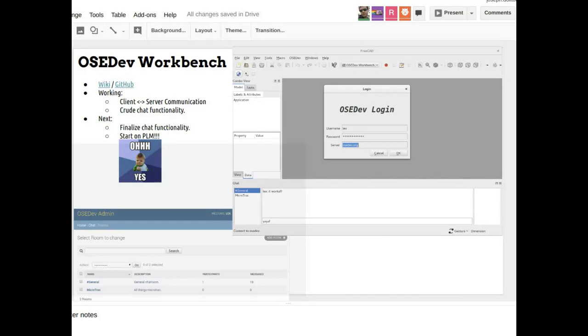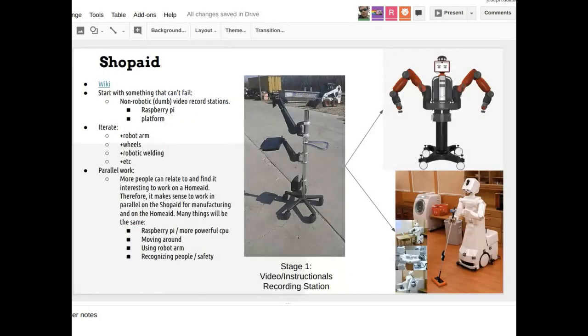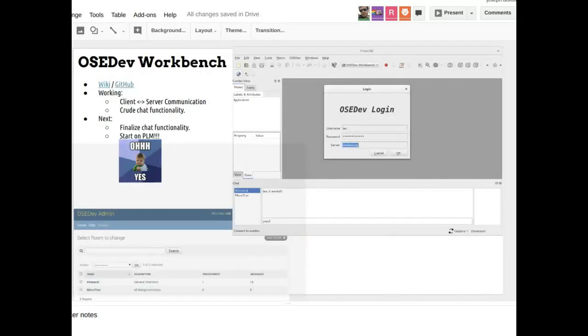So let's continue. Is that it on that topic, or when do you see the next step? I think so. The next step is, once I get the chat stuff wrapped up and pushed out and we start using that, then the next step will be product lifecycle management. Downloading and uploading CAD files and basically all the stuff that's described in the wiki page. Which wiki page? The page you just linked, OSE Dev Workbench?